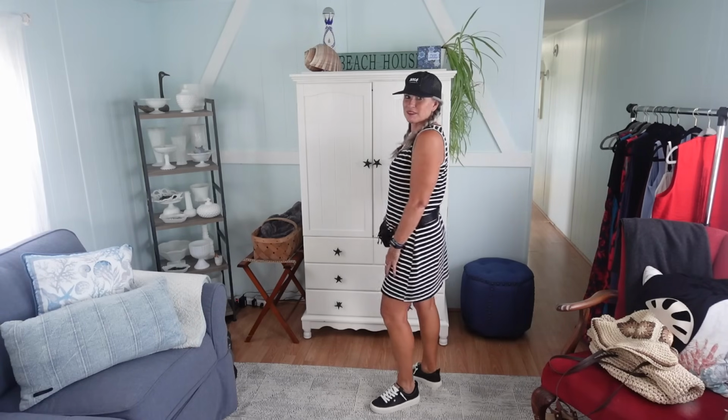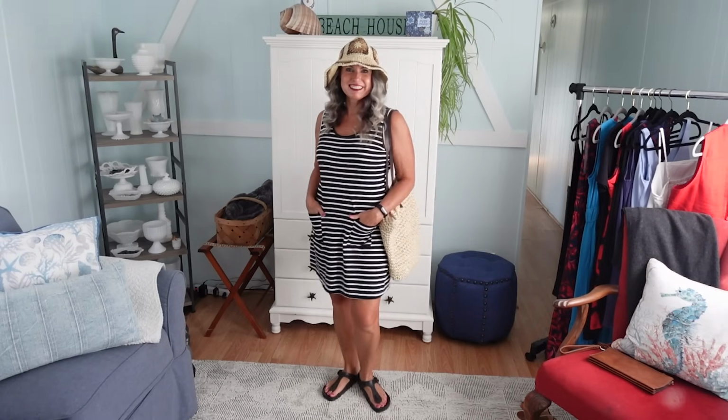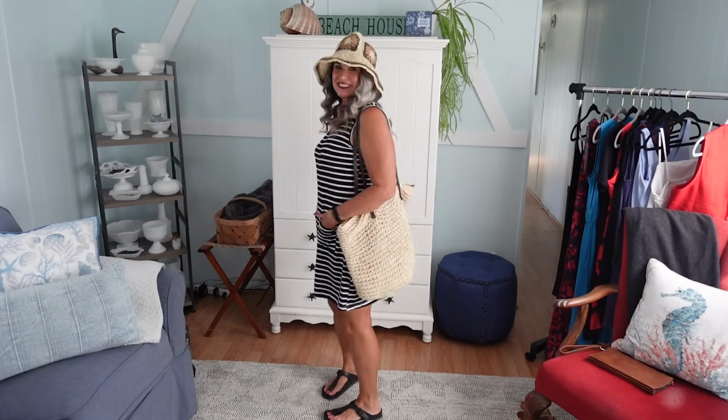The fabric is lightweight, but not paper thin, and it's easy to layer a denim jacket over it. It has a very forgiving cut, and it comes in a ton of colors. I chose this black and white stripe, but I could definitely see myself picking up a second one in another color. Here I'm wearing it with these black leather Reef sneakers for a sightseeing in Barcelona kind of vibe, but it also looks super cute with these Birkenstocks and a straw hat for a quick lunch in a beach town.